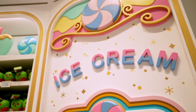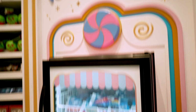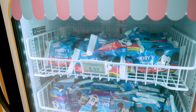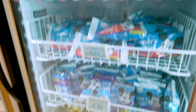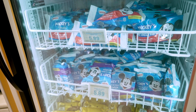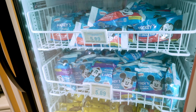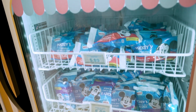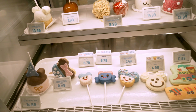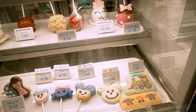I got so excited because of this ice cream sign, but then I realized it was just these ice creams. But if you like these at the park, then you can get them here, which is really cool. So you can get your Mickey ice cream fix here at Downtown Disney. I'm not the biggest fan. I've gotten them a couple times and they're always like rocks. They're hard as rocks.